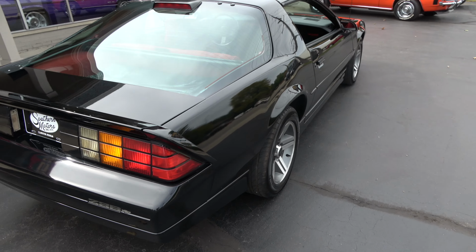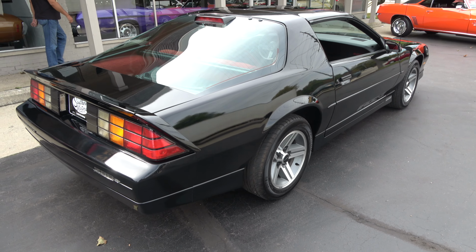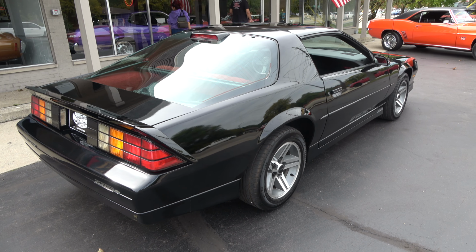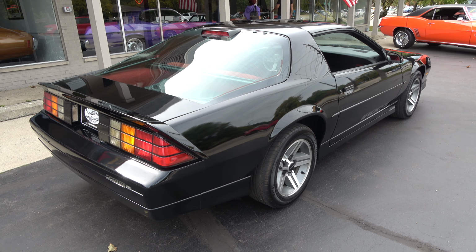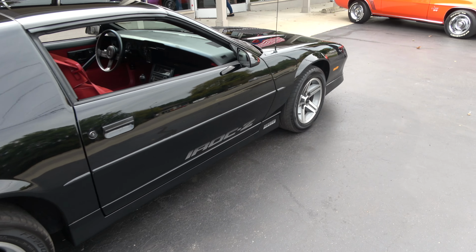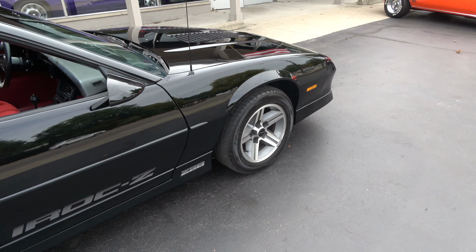Bought this car locally from a gentleman. Him and his wife bought this car in 1988. They were the second owner on it. They've had it ever since. Unfortunately, she has passed away.